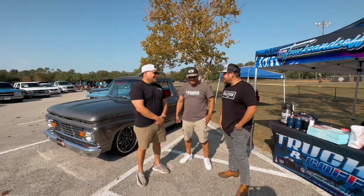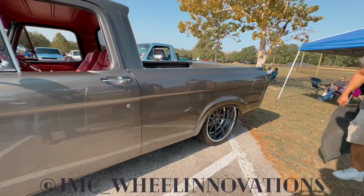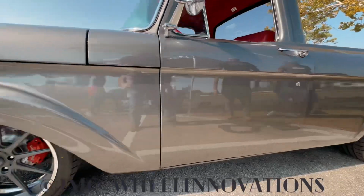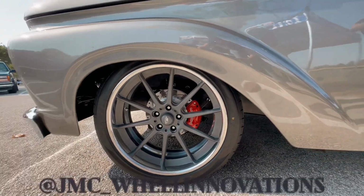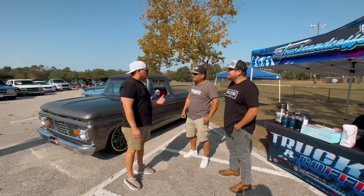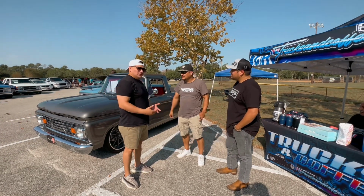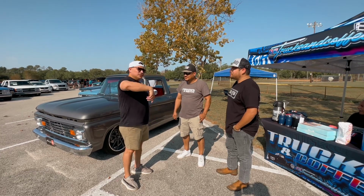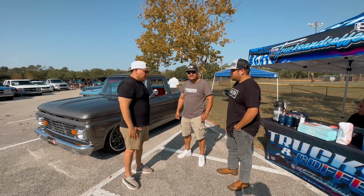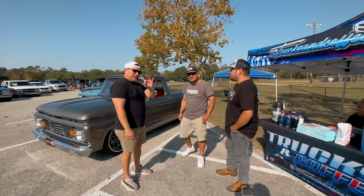Got some nice wheels on there. I see them already. The new Billet Specialties top loaders, thanks to JMC Innovations. We'll tag him on that. He really stepped up. I think he went out to your house three or four times to measure them just to make sure they were right. So if you're looking for wheels, JMC Innovations, he's one of our good brothers. He really takes the time to make sure, because the offset on these is absolutely perfect.